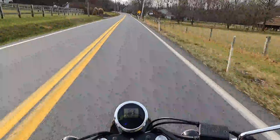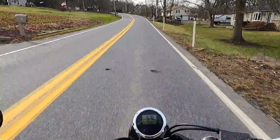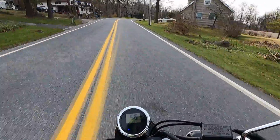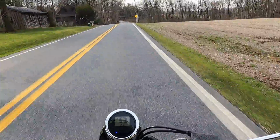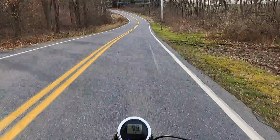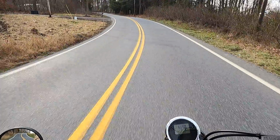But if you want that vintage look, some of that vintage feel, a bike that's just going to be fun and low pressure, it's not something that's going to pressure you, but it is fun if you do want to push it a little bit, this Yamaha 950 is a hard bike to beat in those respects. I really enjoy it.